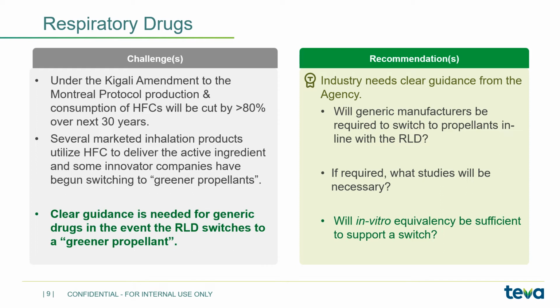Under the Kigali Amendment to the Montreal Protocol, production and consumption of HFCs will be cut by more than 80% over the next 30 years.